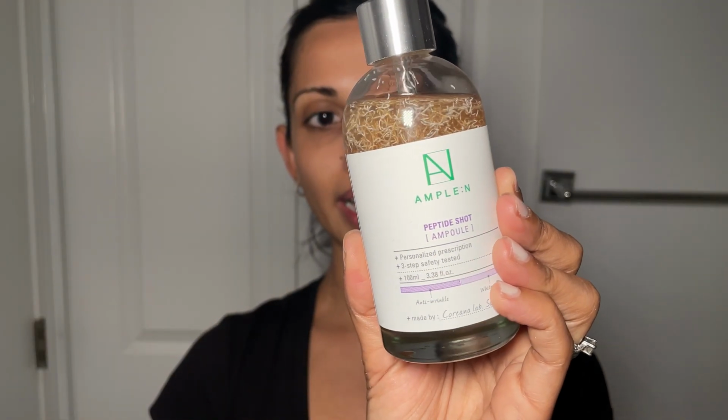And then while my skin is still slightly damp, I'm going in with the Ampoule N peptide shot, and I pretty much take that whole syringe and I rub that into my hands. First, I disperse that all over my skin and down my neck. You always want to take your products down your neck too, because your neck will also show signs of aging at about the same rate, or I think it's actually faster. Once that product is on your face, then you can gently pat it in.